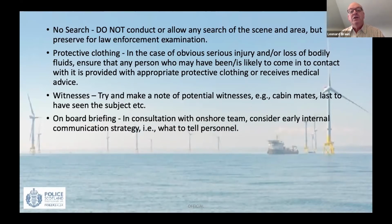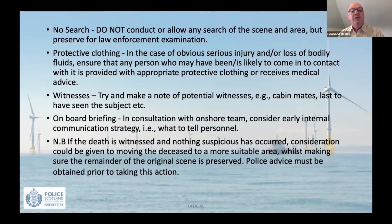In consultation with your onshore team, consider an early internal communication strategy, what to tell the personnel. If the death is witnessed and nothing suspicious has occurred, consideration should be given to moving the deceased to a more suitable area while making sure the remainder of the original scene is preserved. Police advice must be obtained prior to taking this action.